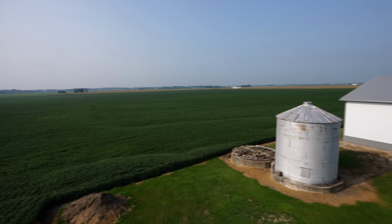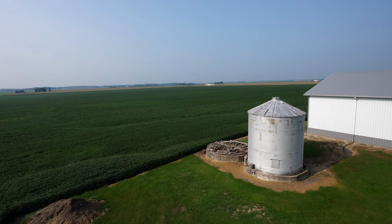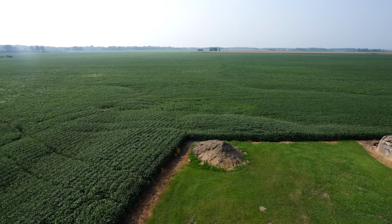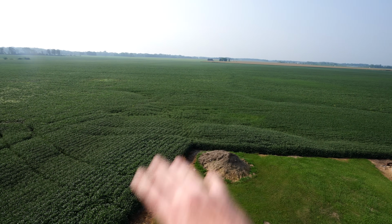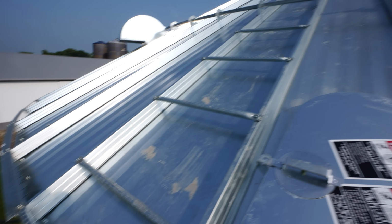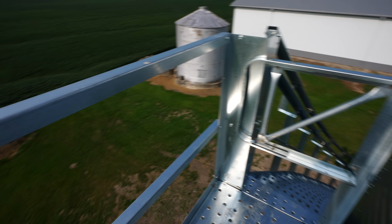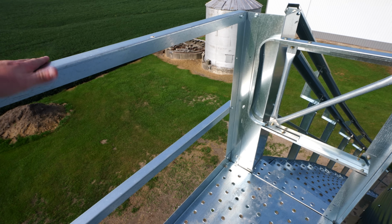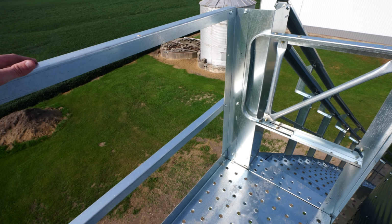All that we need to do now is get rid of these old bins that we haven't used in decades and probably do some dirt work here to catch some of this water that runs off of the farmstead here and just creates one heck of a wash through there. That's pretty bad. With the way these staircases are designed, we could actually put another bin right here and share this scaffolding. We'll see if that ever happens.